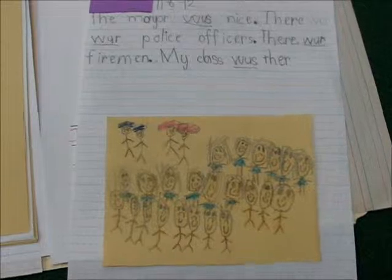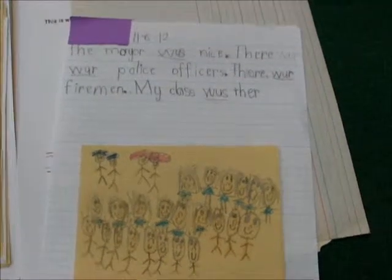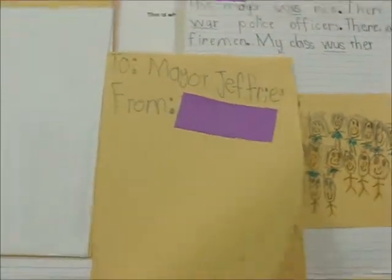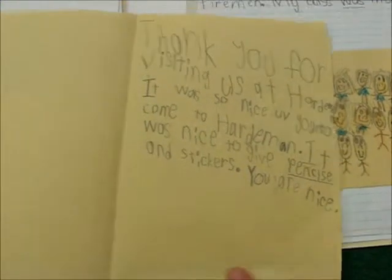Just like the other little boy sample, we've got a response to when the mayor came to visit our school. She chose to illustrate it as well. And I also have them send thank you cards to the mayor. If police officers and firemen come, they also do that. I usually send most of them, but if there's one that's a pretty good sample of their ability, I'll save that and add it to the portfolio.